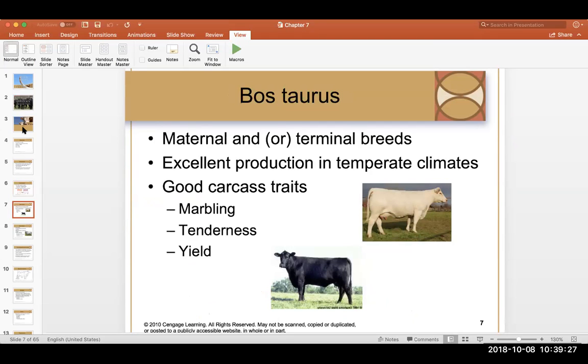So then we talked about different traits of both of the species. The Bos taurus are maternal and or terminal breeds. So they have really good production in temperate climates and really good carcass traits. Those carcass traits would be your marbling, which is your intermuscular fat, and tenderness and yield.